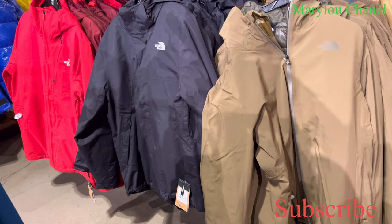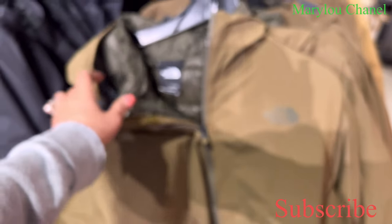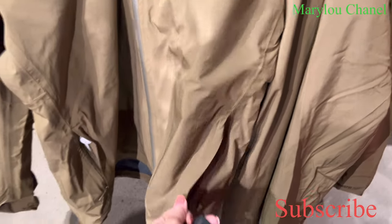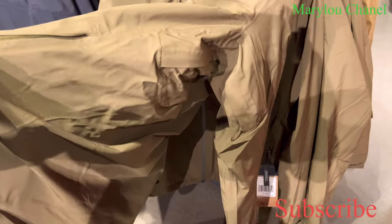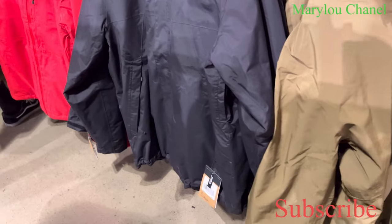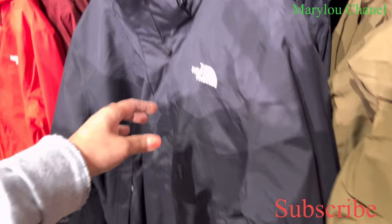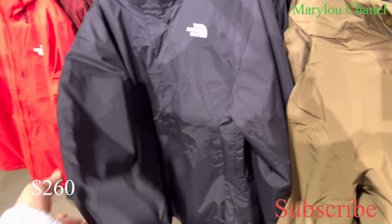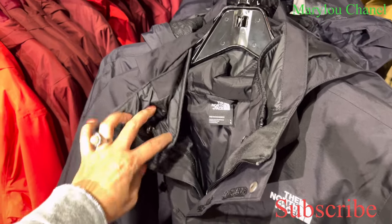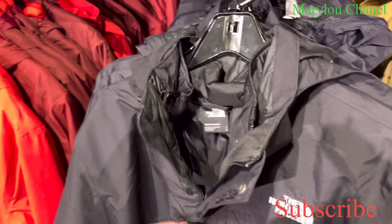260. Nice. And here, 40% off. This one here, double. Double liner, 300. They have black one here, 260. This one's black. Even here, they have super double in the here. You can take out layer, have layer in the two layers.